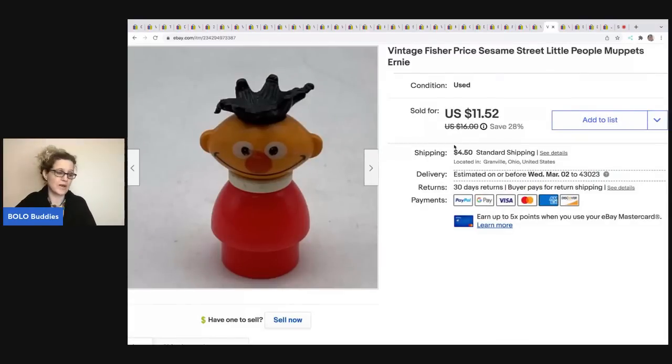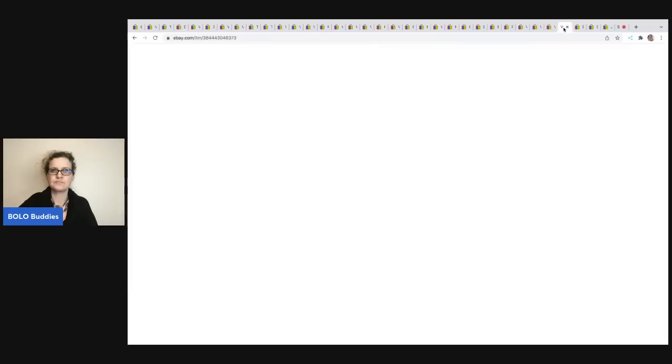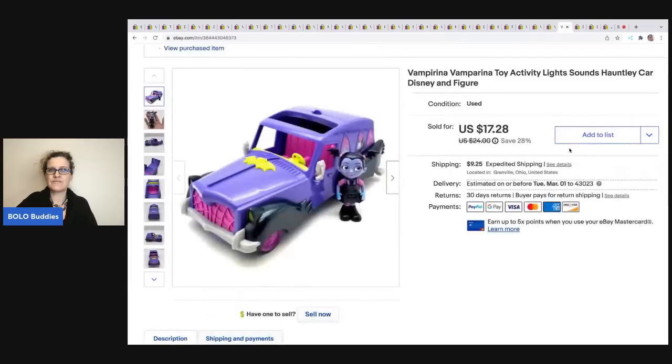And it actually sold pretty quick. I did take a best offer of $8 and the buyer was all in for $13.15. The next item I sold is this Vampirina car.